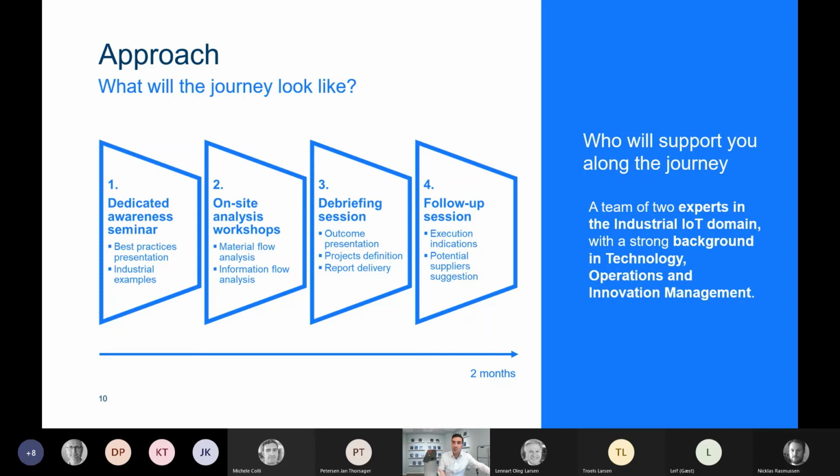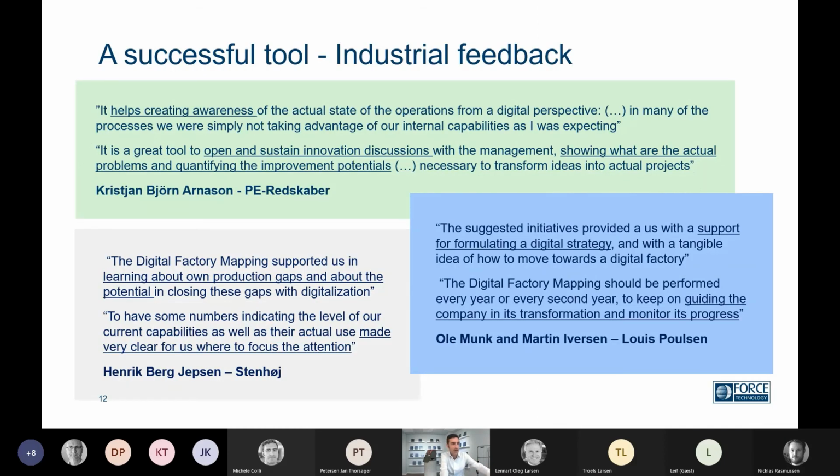In the end, there is a follow-up session where companies are supported in identifying the capabilities they need to have in place, either internally or externally, to perform these projects. And the time frame of these activities is about 2 months, just to give you an idea of how long it takes.